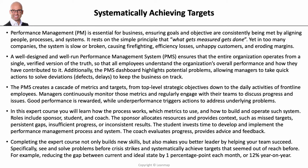Completing the expert course not only builds new skills, but also makes you a better leader by helping your team succeed. Specifically, see and solve problems before crisis strikes, and systematically achieve targets that seemed out of reach before. For example, reducing the gap between current state and the ideal state by 1 percentage point each month, or 12% year on year.